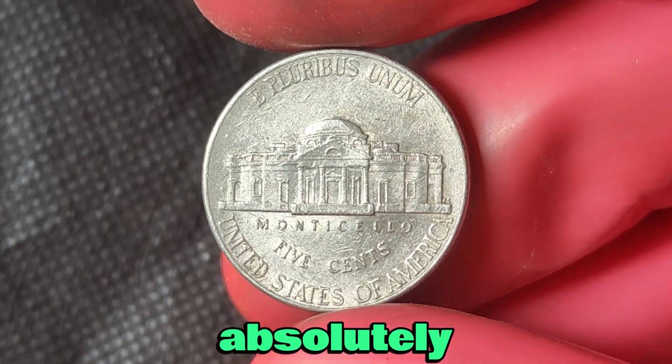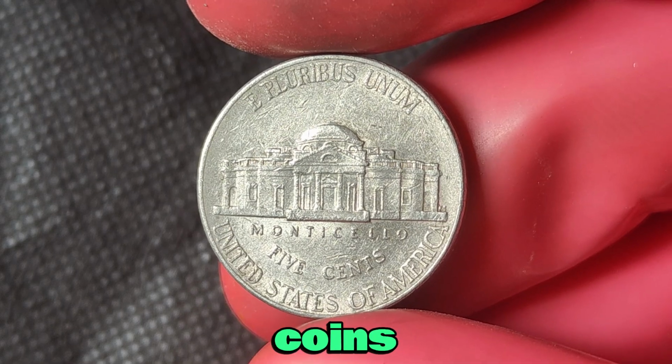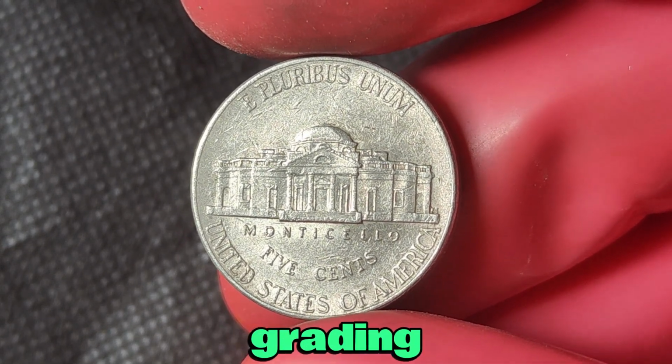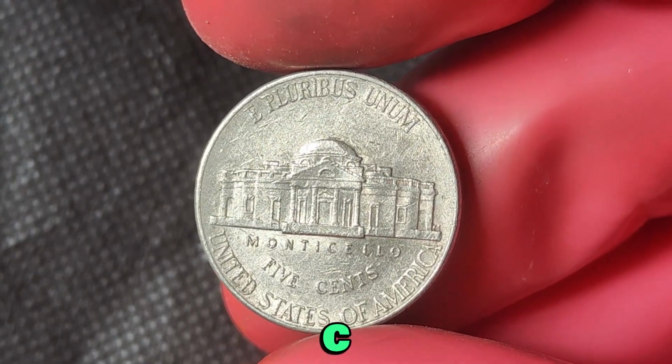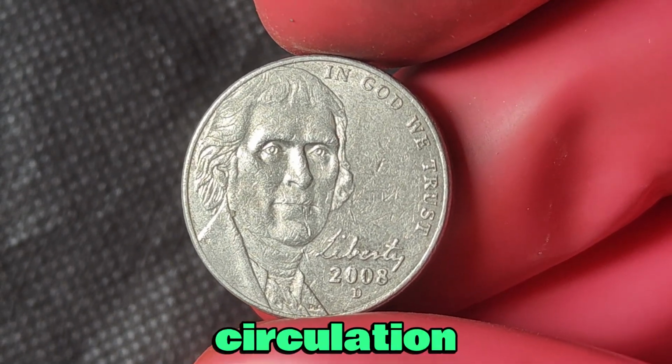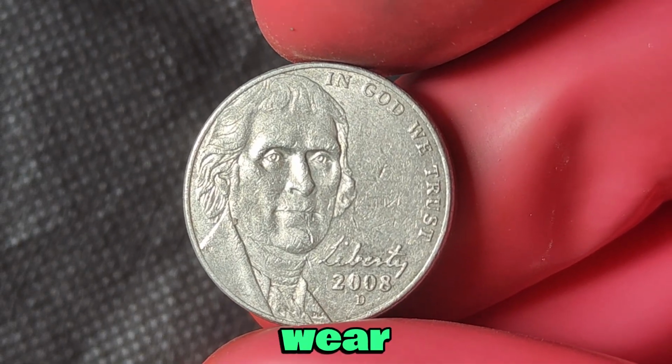They are in absolutely flawless condition. I am talking about coins graded MS67 or MS68 by professional grading services like PCGS or NGC. High mint state grades are almost impossible to find in circulation. They have zero scratches, no dings, no wear, and perfect luster.